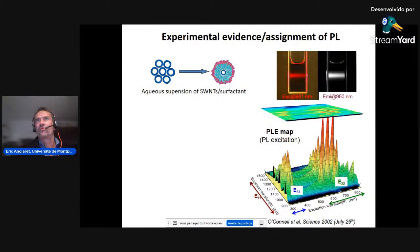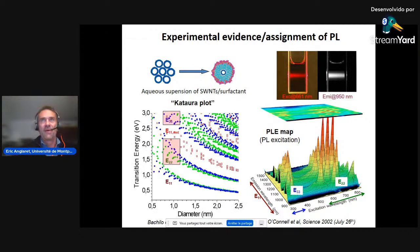and you will get this kind of photoluminescence excitation map, where once again you will excite the luminescence in the visible or in the UV. You will observe the emission in the near infrared, about 1 micron, about 1 eV, and each of these peaks will correspond to a particular nanotube with given (n,m), given diameter, and given symmetry. So actually, by comparing this kind of photoluminescence excitation map and calculations, this is basic tight binding calculation, you can assign one by one these peaks to different optical transitions from the nanotubes.